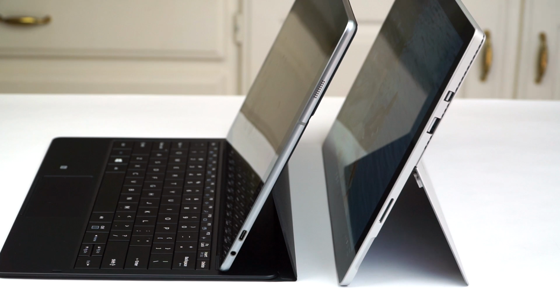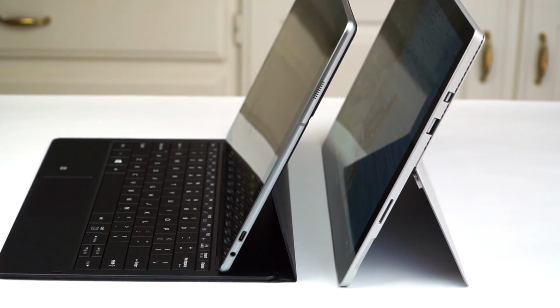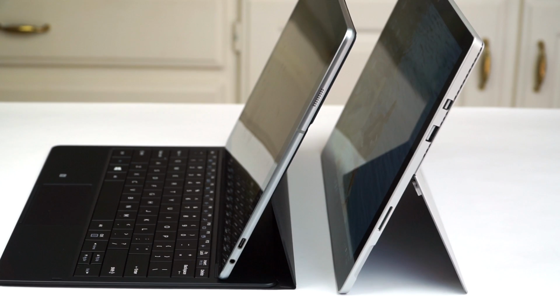So yes, it's forward-looking and that's cool and all that sort of thing, but if you need to hit the ground running right now for something that you do need to connect a bunch of peripherals to, the Surface Pro 4 has the advantage. Plus, they have their $199 docking station that adds a slew more of USB 3.0 ports, HDMI, DisplayPort, and Ethernet. So again, as a desktop replacement, the Surface Pro 4 wins there.